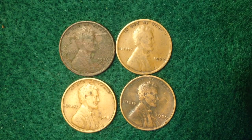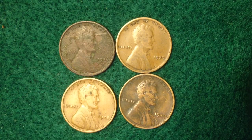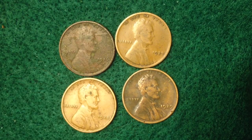Interestingly, a couple years later, they really slowed down the production amount. In fact, in 1922, there were only 7 million coins produced for these Lincoln pennies. 7 million produced. So you are 57 times more likely to get a 1920 penny from one of the three mints than you are to get a 1922 penny. And in 1922, they only produced them at the Denver Mint.